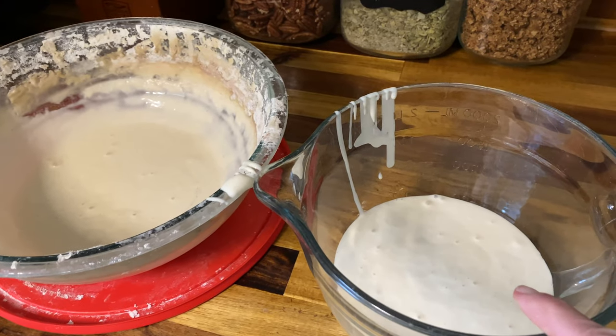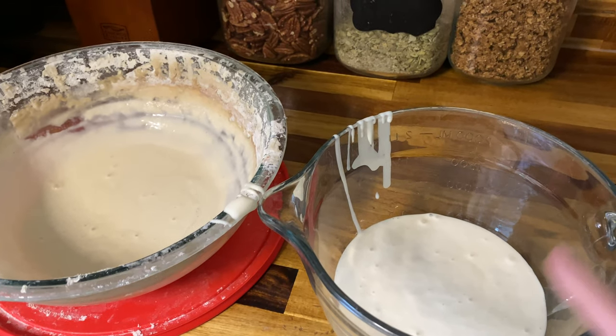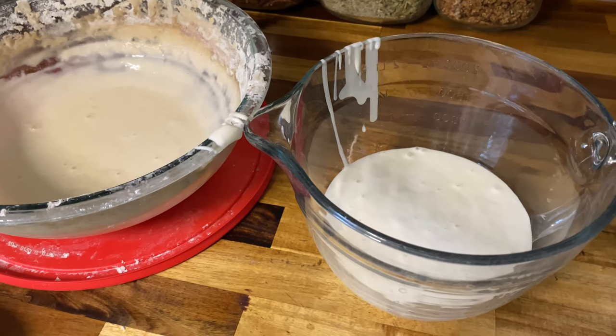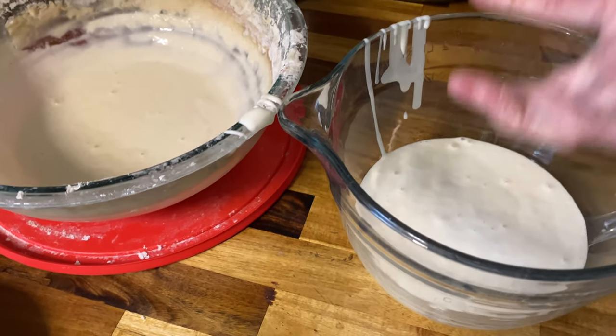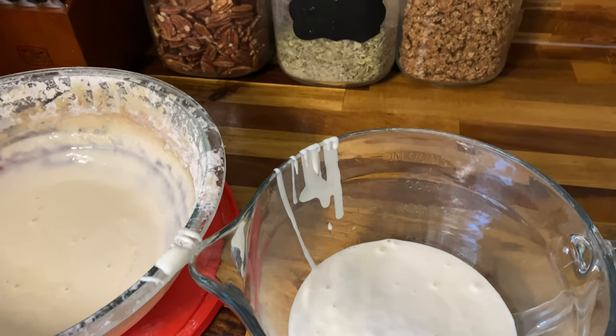I'm gonna put two eggs. I'm gonna put a quarter cup of melted butter, unsalted. Two tablespoons of honey are gonna go in here as well. And then at the very end, I'm gonna put salt and baking soda, and it's gonna foam up. It's gonna get really huge. It's gonna rise and get really foamy. And that's when I'll put it on the griddle.